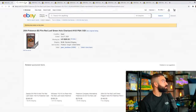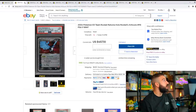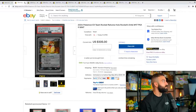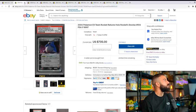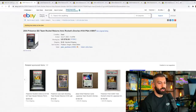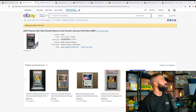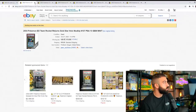That's a big one. Charizard in a PSA 5 going for $600 from Fire Red Leaf Green. Articuno in a 9, 457, 330 for the Entei in a 9. Snorlax, $735 for a PSA 9 from Rocket Returns. That's a cool Snorlax. That might be one of the coolest Snorlax cards. Really just a different look because it's from Rocket Returns, which is an awesome set. Suicune, 560 and a 9. Rocket Returns artworks are really cool.